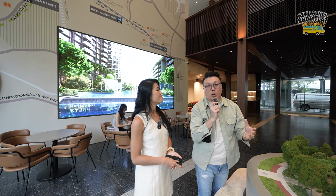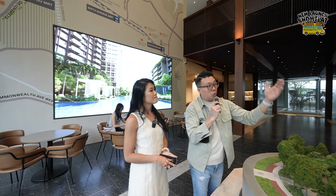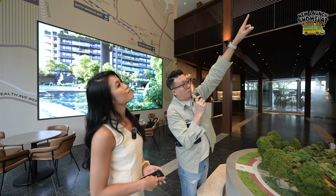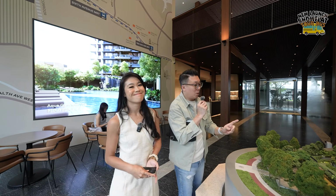As I mentioned earlier on, you have to compromise in one way or another. So you get a very beautiful sunset view, you get a very nice unblocked nature reserve view as well. All the units from level 18 all the way to the top floors on this particular stack are still available. It's still available at the time of filming.